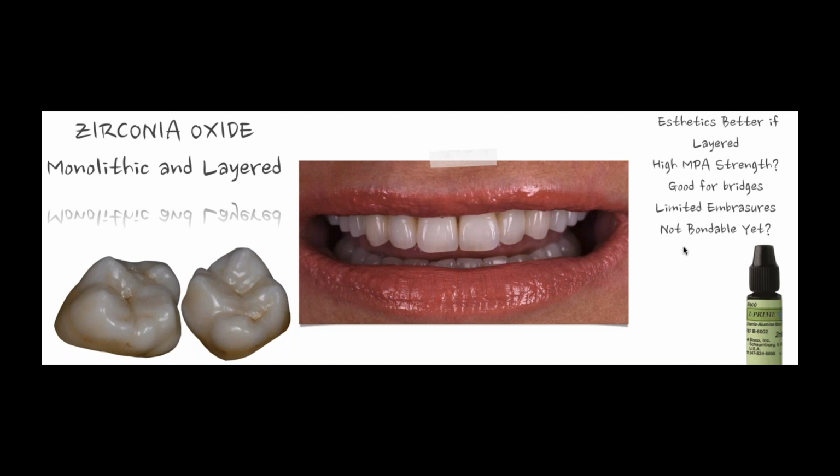For me, I still think a layered part is what separates my laboratory. And although I have all the equipment that I just boasted about, I will tell you that we're still layering probably 80 to 90% of our restorations. So we're not the hugest monolithic lab. I don't frown on the labs that are more monolithic. I just want to separate myself, and I want you to separate yourself.